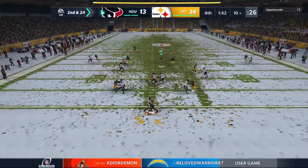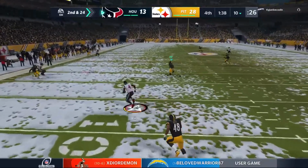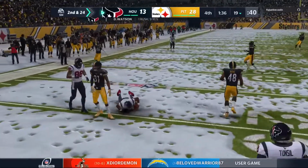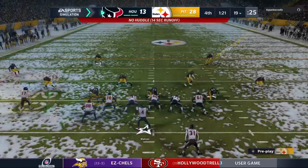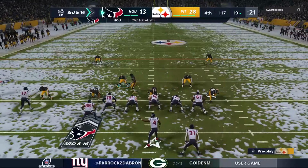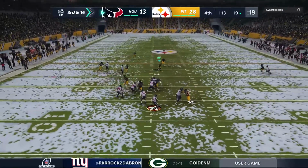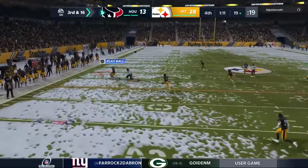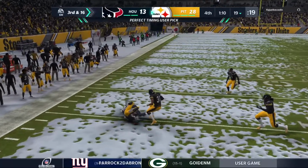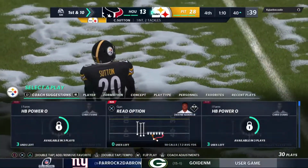Here's Watson now on second down. And now he's going to use his legs. Give him 9 on the play, and they're going to be staring at a 3rd and long here. 9-yard gain on the play. And it's 3rd down. Faking the give, now Watson. And this is intercepted, and that should do it. Picked up by Cameron Sutton.